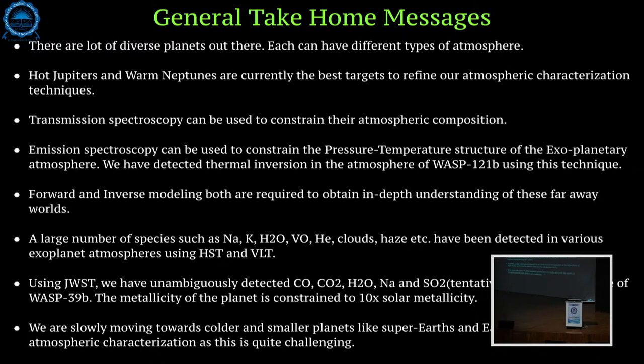In our model, all the elements that are heavier than hydrogen and helium are multiplied by 10 times to change the metallicity. If you multiply all the elements other than hydrogen and helium by 10 times, that is our 10 times solar metallicity. For the Earth, it would be very difficult because we are assuming equilibrium chemistry. For a hot Jupiter, that is more or less all right because it is hydrogen helium dominated, so the other species won't change that much. It's like 99% hydrogen helium, 1% other species.